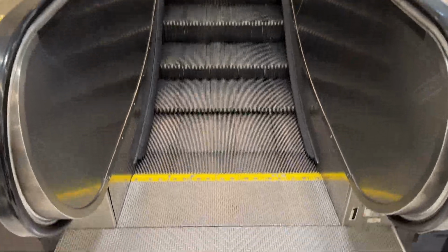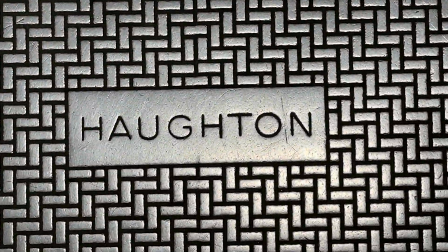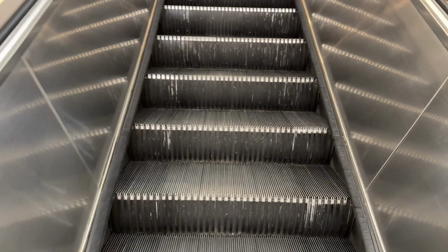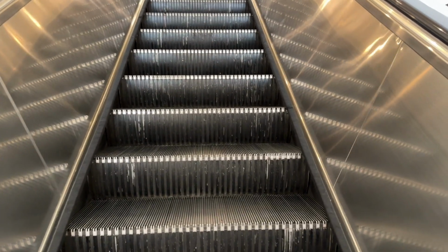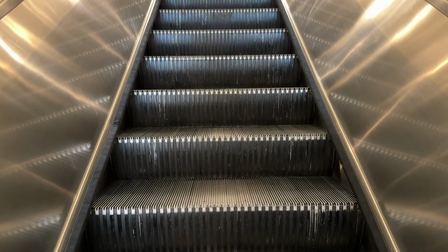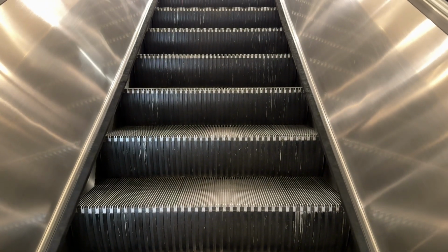All right, guys, we're at Bloomingdale's, and although the elevators are 3,300, this one is a Haughton escalator. Nice. We got a Haughton escalator. My very first Haughton escalator. This is awesome. And I also see the older logo as well. That font, is that an older font that I see right there? Quite possibly, yes. It kind of is, actually.